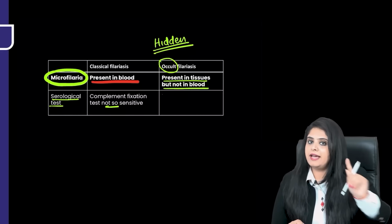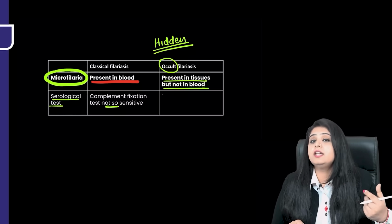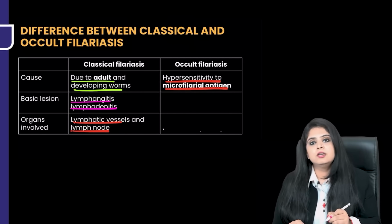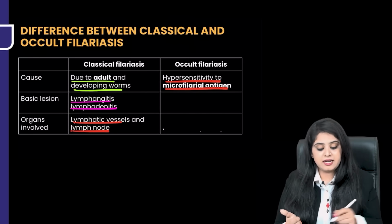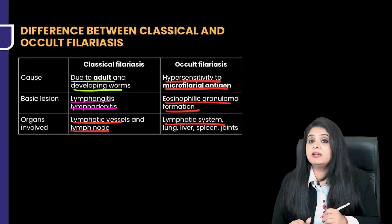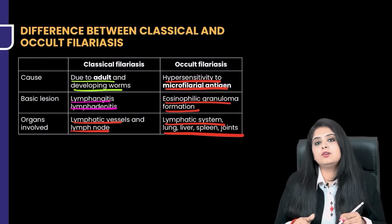So now the organism is in the body, the worm is there, microfilaria is also there. It's just trying to hide. It is not coming out into the blood. So can I say the patient will have reaction to the antigen? You say, of course, it's there in the body. The patient will have a reaction to the microfilarial antigen, resulting in an eosinophilic granuloma. That is what it will result in. And the organs affected will not be just lymphatics, but a lot of other organs: lung, liver, spleen, joints. Many other organs will be affected.